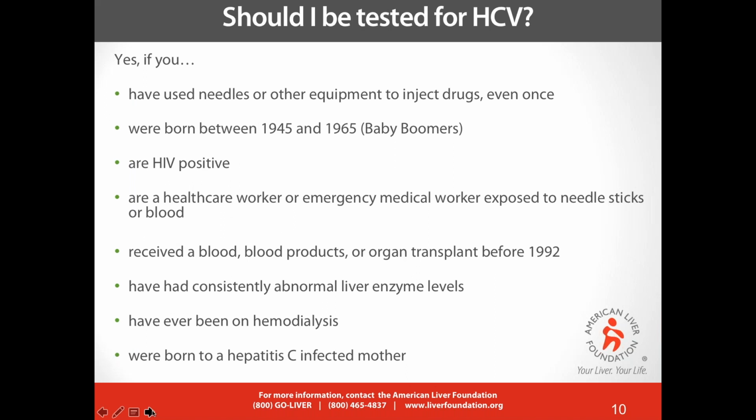So who should be tested? Should I be tested? I'd say, if I did any of these things, if I've ever used needles or other equipment to inject drugs, even one time. Not every person that injects drugs carries hepatitis C, just to make that clear. But if I am somebody that is injecting drugs with somebody else, and I have a lot of my own equipment that I don't need to borrow any of theirs, but I might borrow some of their water, okay, that's not a good idea. That's a potential risk factor.